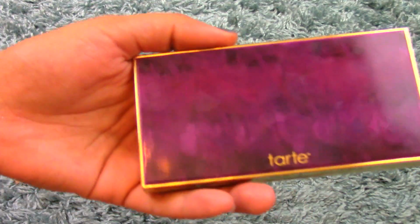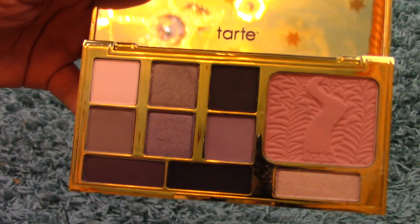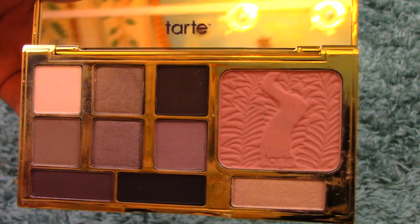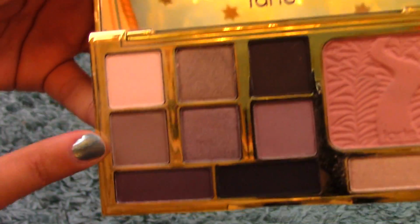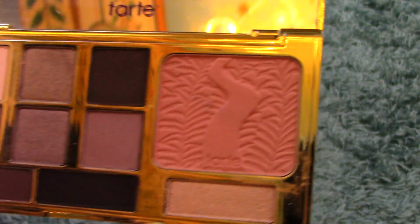Next up is another sale palette. This is the Tarte Energy Noir palette, again, purchased on sale. Probably about 50% off. But yeah, this is a face palette, so it comes with everything. You've got your highlighter, your blush, all these eyeshadows. You even have, potentially if you're pale, a contour shade in there. It's a really pretty palette.